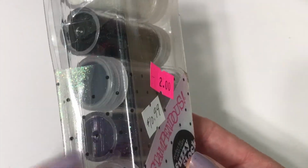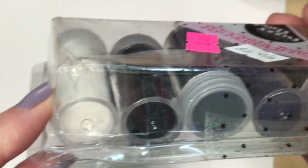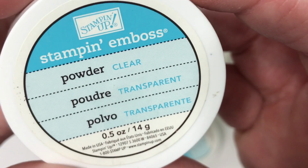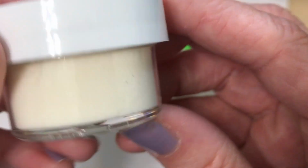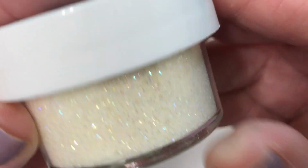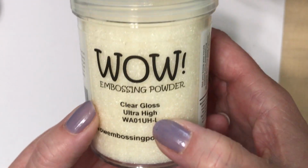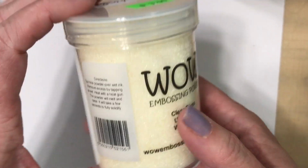She had some more flocking in different colors. This is the darker ones, and then it has the white. I didn't have these in my colors. Picked those up. This is the clear embossing powder. This is the ice, which has some of the sparkle in it. The clear gloss ultra high embossing powder. A nice big jar of that.